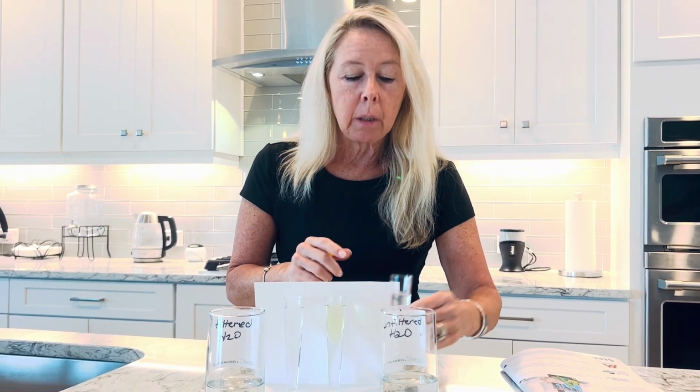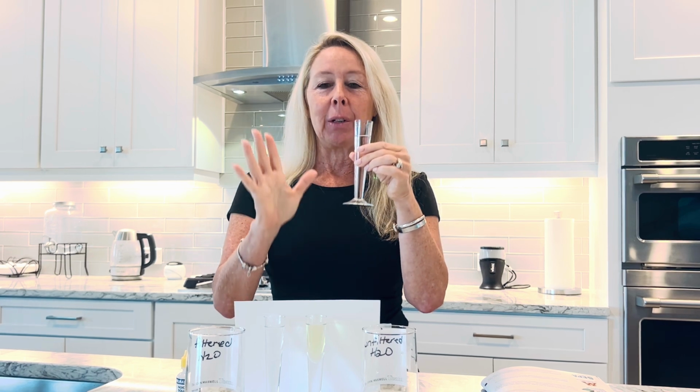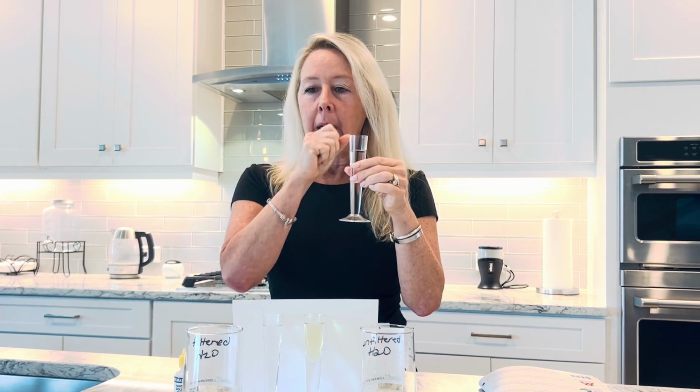So I'm going to do what's called the swish test. I'm going to take this water, which I really don't want to do, but I want to show you. I'm going to do it to show you this point. I'm going to put this in my mouth, the whole amount. I'm going to swish it around and I'm going to spit it back in the glass. I know it's kind of gross, but I'm doing this to show a very important point here.